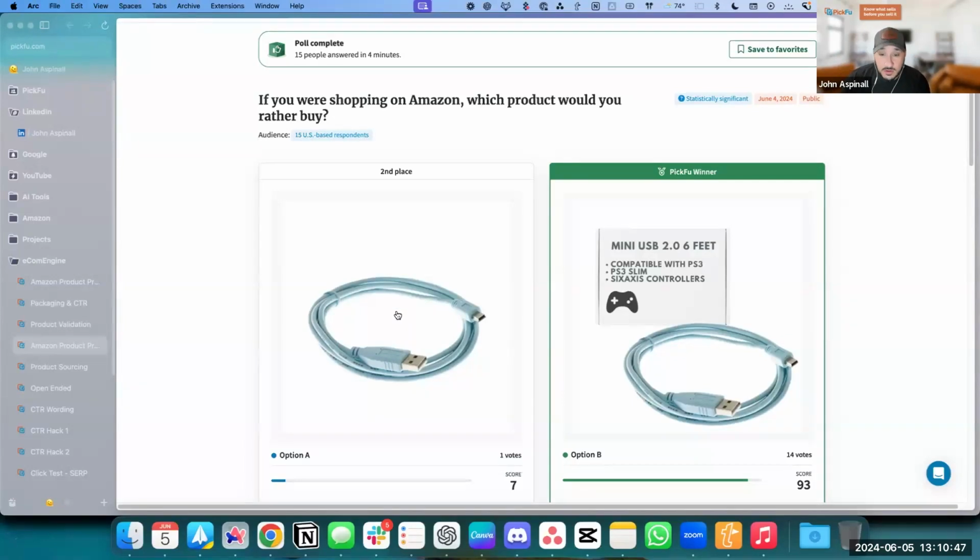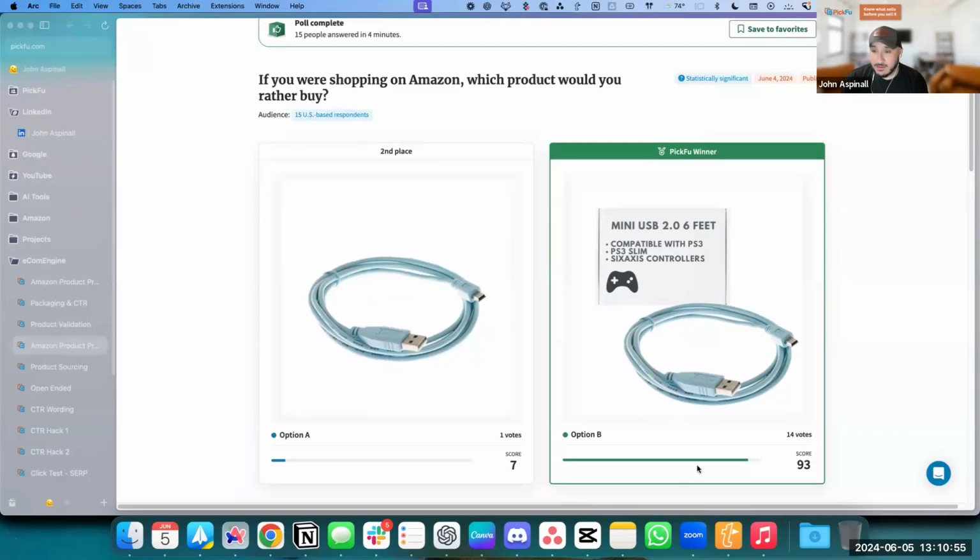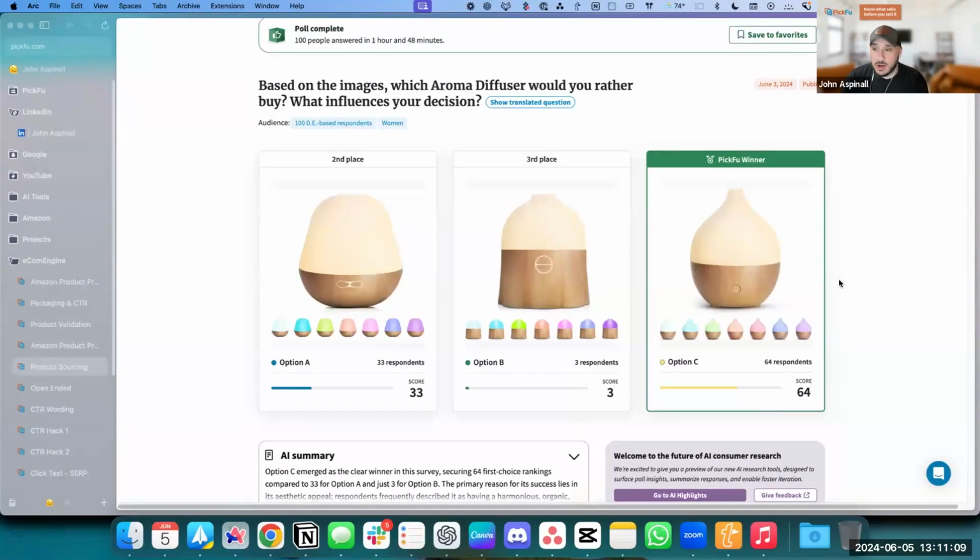You can see before, this is just a, is it mini USB? I don't think anyone uses mini USB anymore, but this is mini USB. But putting a box behind it, landslide. Big difference, because people, oh, clearly mini USB is right there, duh. I was questioning it before, but now I see it over here. I know how many feet it is, what it's compatible with, what they're targeting. So over here, I don't know. Over here, I know.